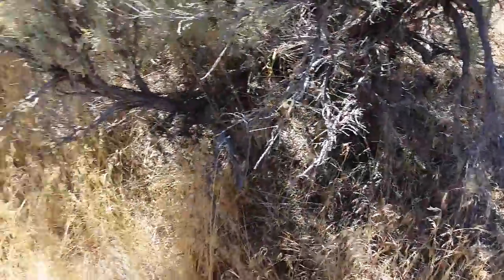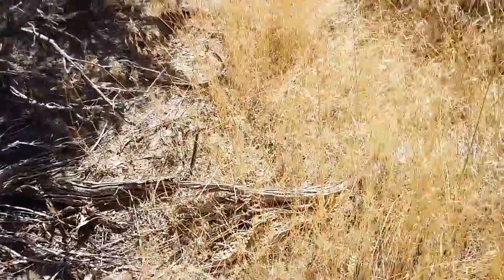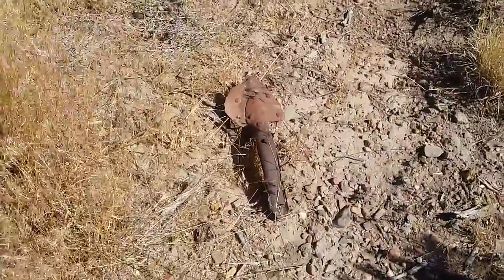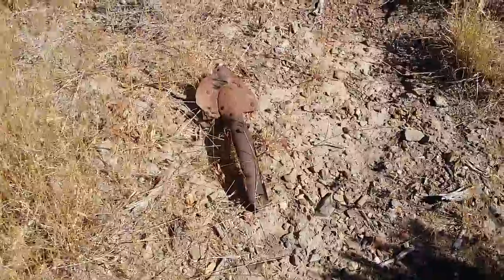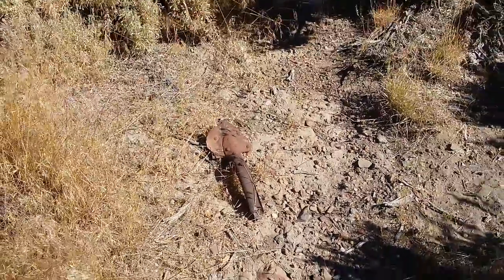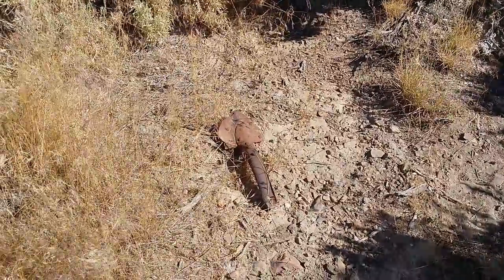Some metal pieces. Oh, look at this. Now that's cool. There you go. Let's see, I guess I can get that in there. Get that up there. Tools of the trade, shovel. An old head of a shovel. Cool. I'm gonna keep searching around here. I'll keep you posted.